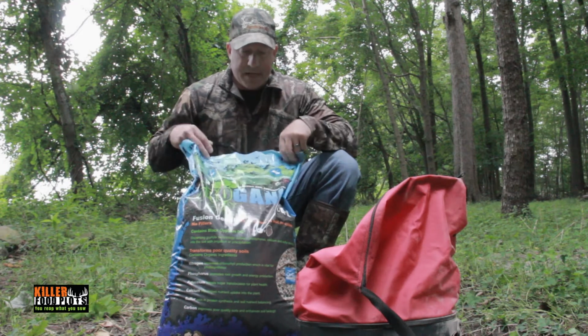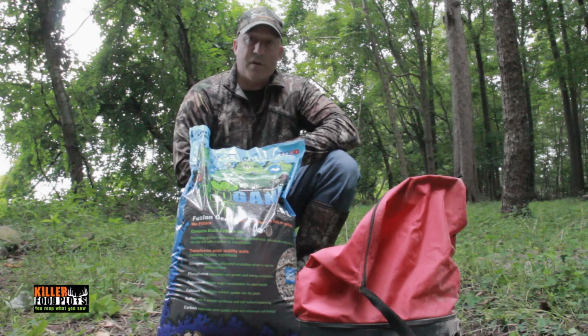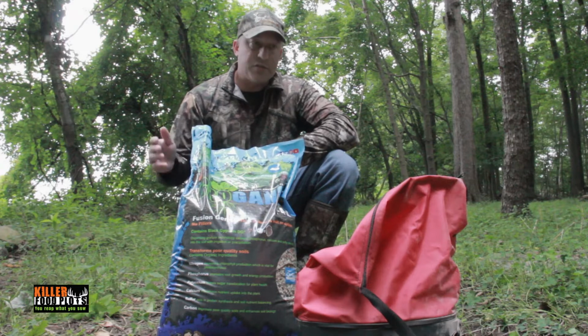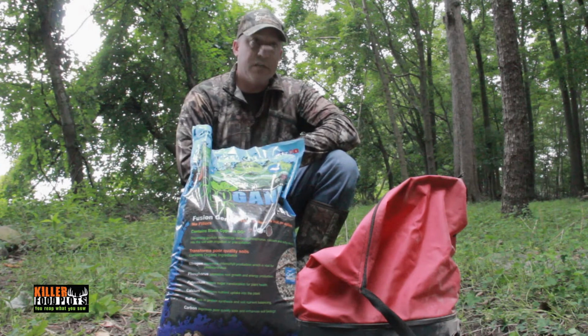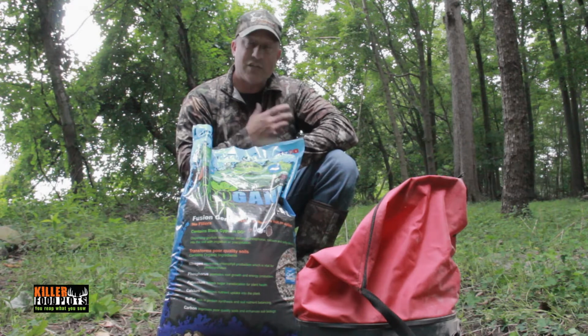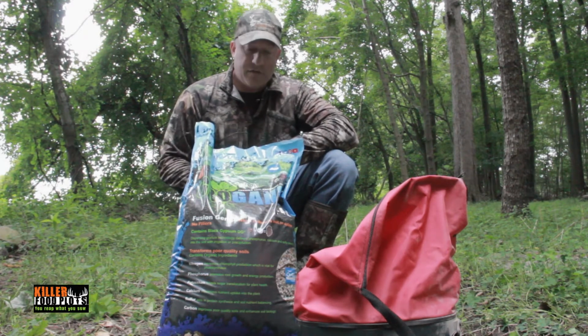The great part about this is it's really going to help. This has been a four-year process, I guess you should say, up here. This is really going to get that soil the nutrients that it needs, and it's been working really well. We've got the clover coming up well. The chicory's been growing this year much better than it's done in the past. So every year we make strides, and it's all the benefit of the Killer Food Plot products here.